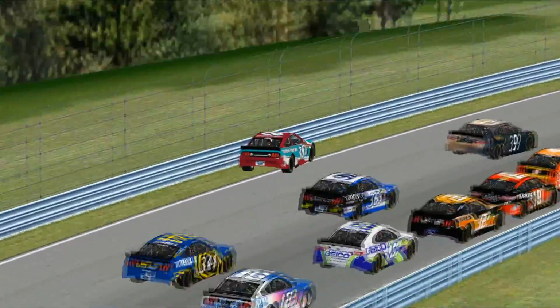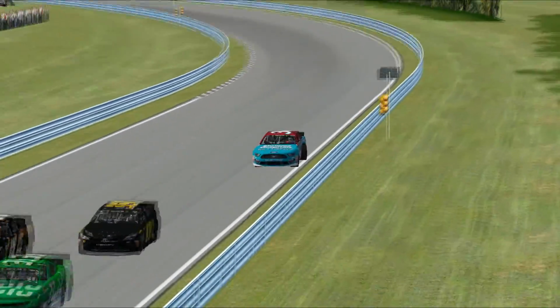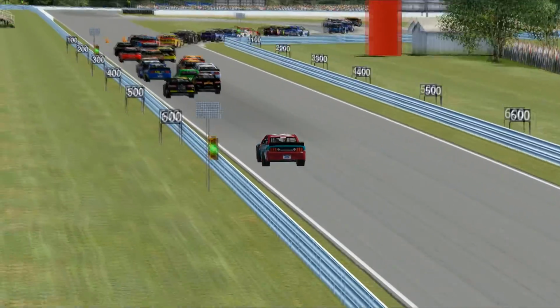I clip the curb a bit, get into the 38, and he's no worse from the wear. Road course is pretty physical, but he's got a very badly scraped up left side.